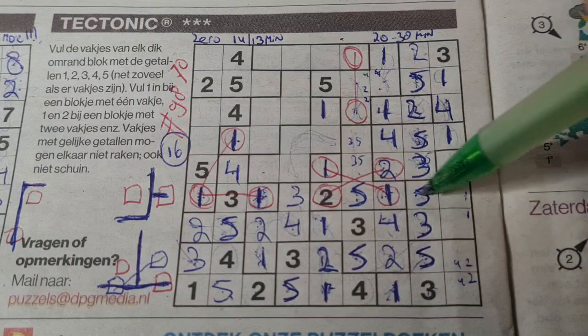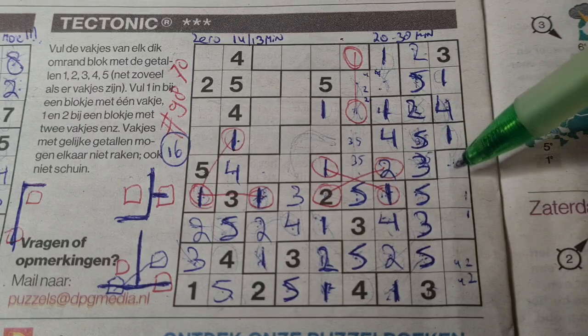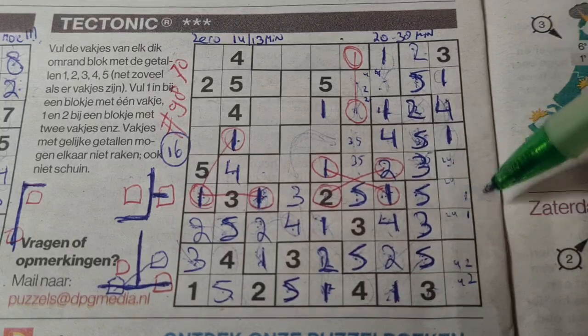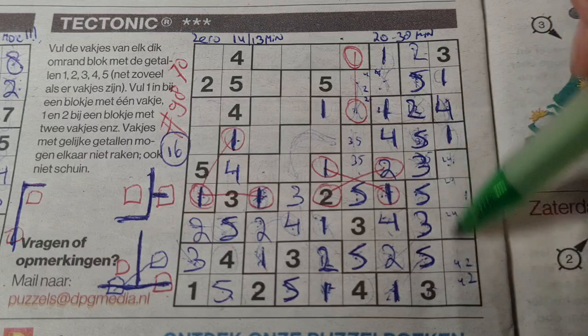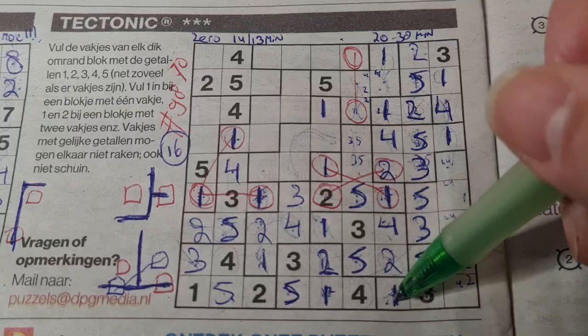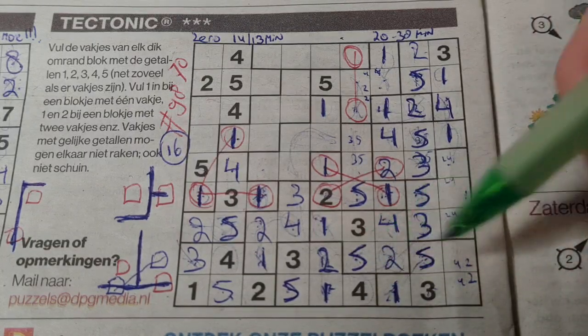5, 1, 2, 3, 4, 5. I need a 2, I need a 4 here. 2, 4. It's unclosed here. 1, 2, 3, 4, 5.